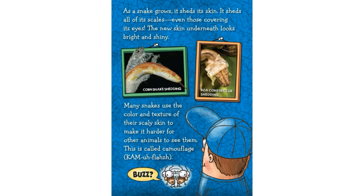As a snake grows, it sheds its skin. It sheds all of its scales, even those covering its eyes. The new skin underneath looks bright and shiny. There's a corn snake shedding and a boa constrictor shedding.